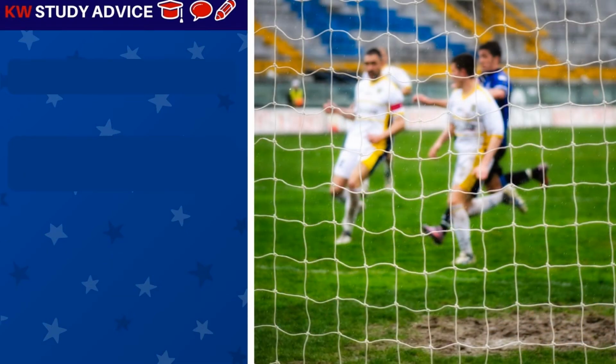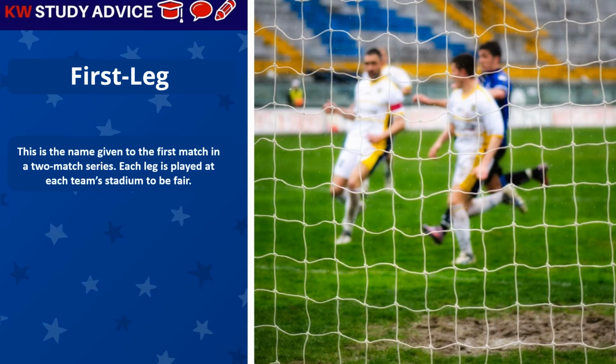The second phrase we have for you in this week's show is a sporty one. And this first phrase is first leg. Now, what does first leg mean? It's an unusual phrase. So let's have a look at the definition. This is the name given to the first match in a 2-match series. Each leg is played at each team's stadium to be fair. So this can happen in football and other sports.